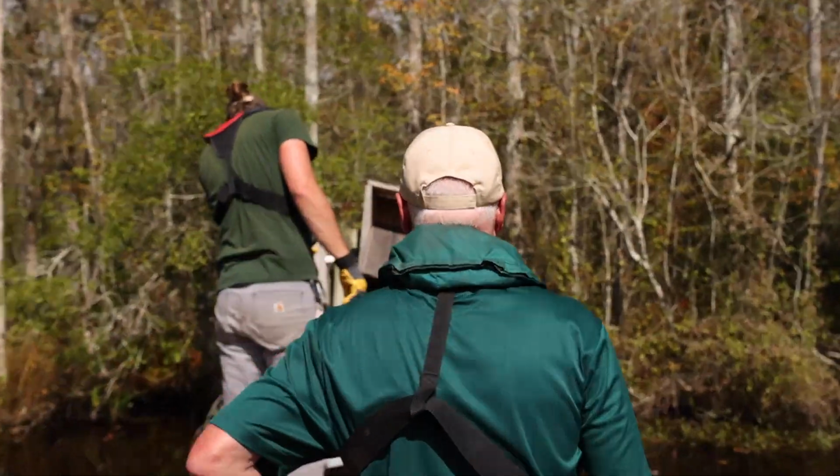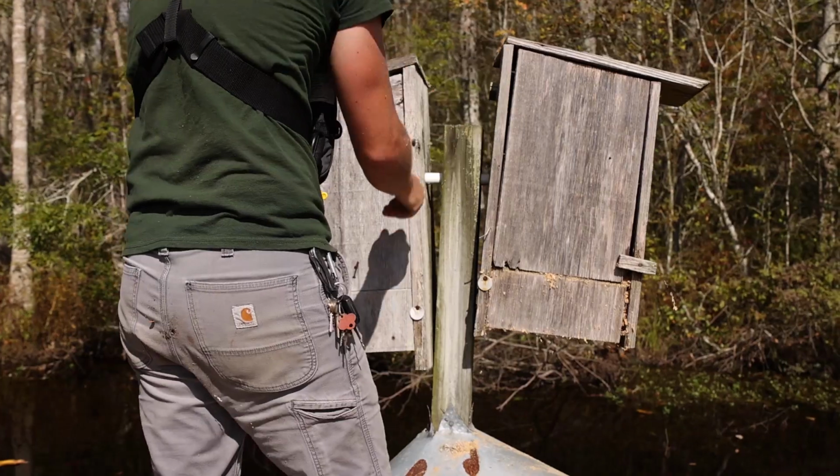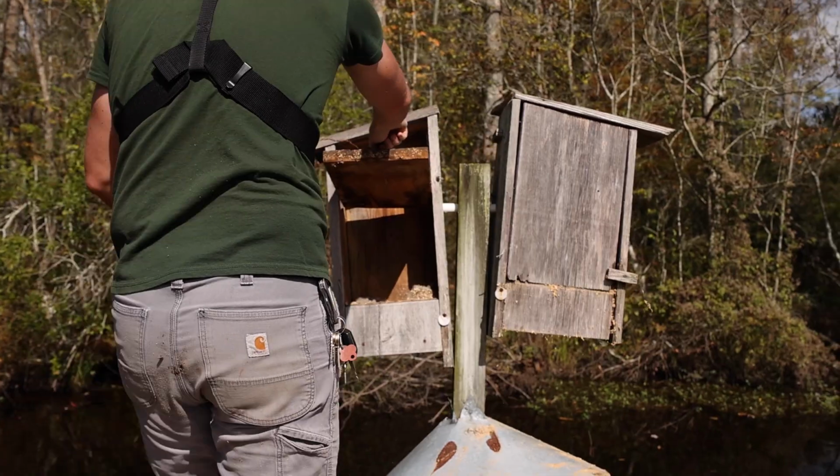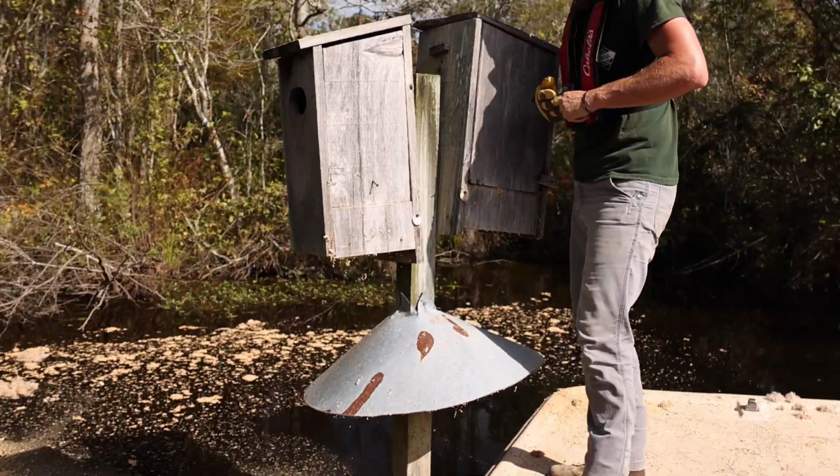Like a good sunny place for a wasp nest. Oftentimes when we find a snake in the box, it's in the process of actually eating the eggs. Do what?